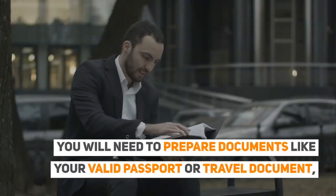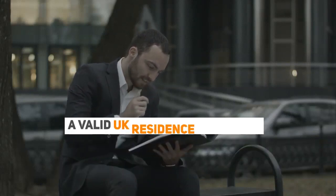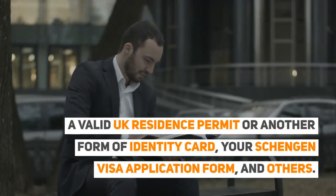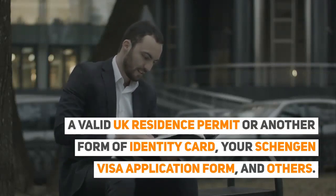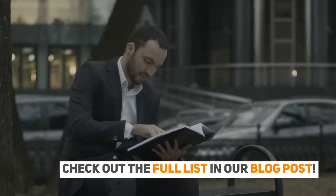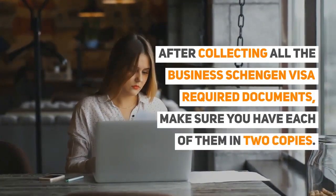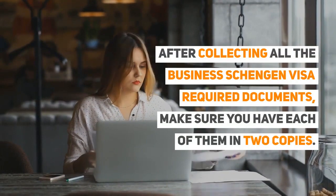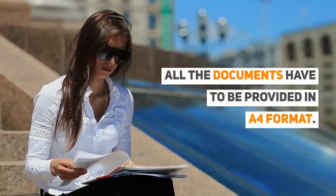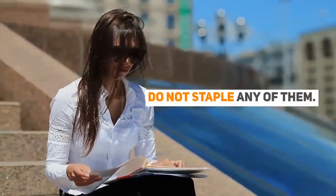You will need to prepare documents like your valid passport or travel document, a valid UK residence permit, or another form of identity card, your Schengen visa application form, and others. Check out the full list in our blog post. After collecting all the business Schengen visa required documents, make sure you have each of them in 2 copies. All the documents have to be provided in A4 format. Do not staple any of them.